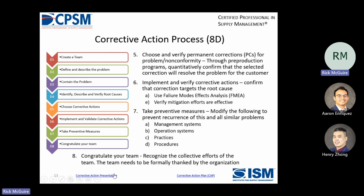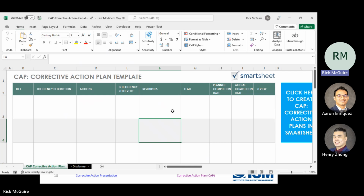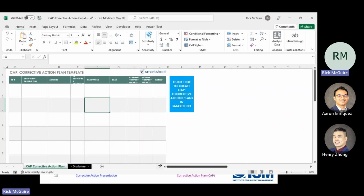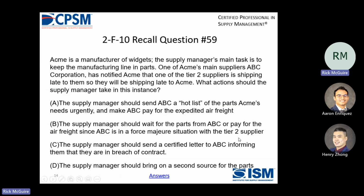And here's corrective action presentation and a plan. This is ISM stuff, I think. Yeah, this is Smartsheet. Yeah. This looks like ISM stuff. The presentation, I'm not going to worry about.